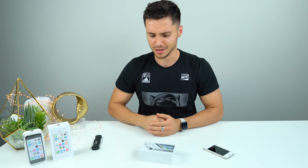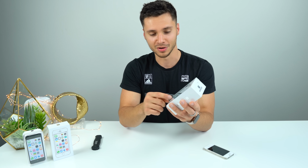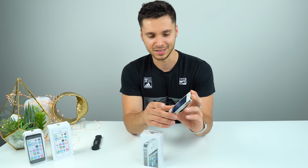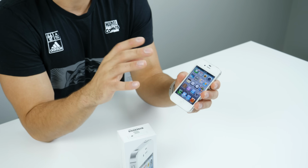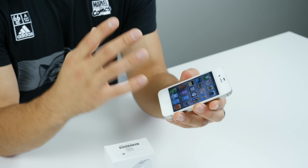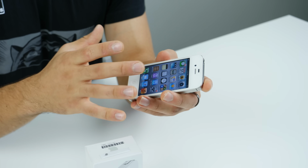So, Blast to the Past, another one. I'm guessing this thing does run iOS 6 since it does have all of the correct icons there. And it did originally ship with iOS 5. We'll take a look at that in a little bit. It was such a great OS. iOS 6 only made it better, but it was very polished. It was so smooth. It was like how this phone should have remained frozen in time with such great performance.